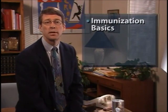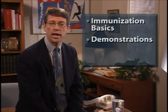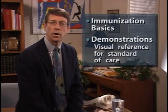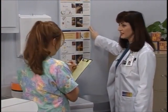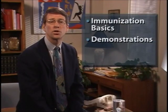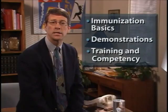The content will be covered in 3 segments. First, we will present the basics of preparing and giving immunizations. Next, we will show demonstrations of proper technique on children and adults. And these demonstrations will serve as a visual reference point or benchmark for the standard of care in giving immunizations. It is critical that staff administering immunizations routinely receive training in safe injection practices. So we will conclude with a discussion of training and competency and how to review your own or your staff's performance in immunization on a regular basis.